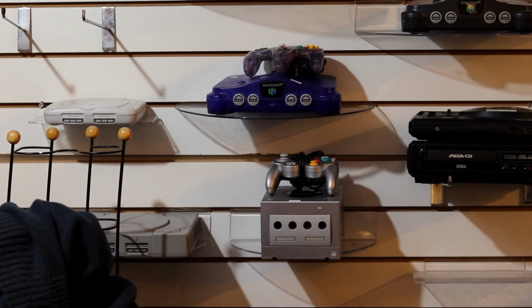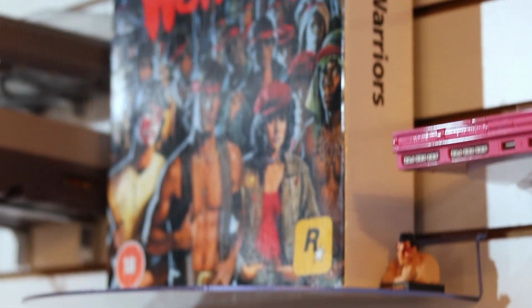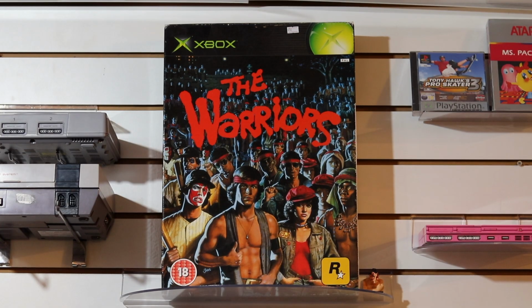Here's the Mega CD here, the blue N64. I mean, even a promotional piece from GameStation or something, The Warriors. This thing looks sick. Maybe I'll ask about getting it down the line.